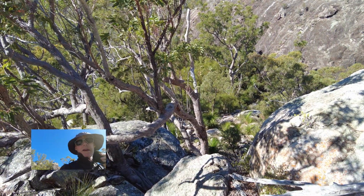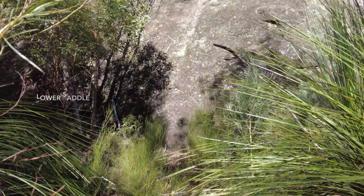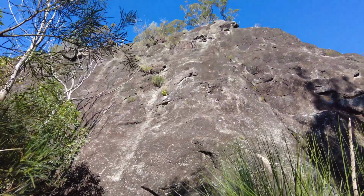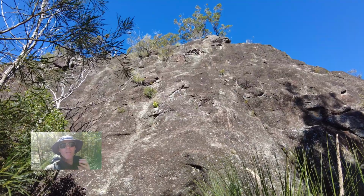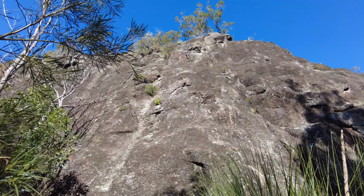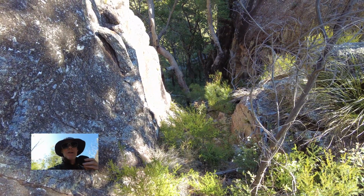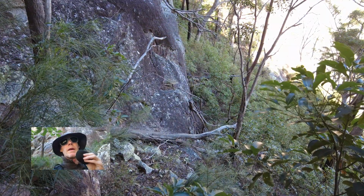Here's the way down to the saddle. Okay, here it is. A proper climber would make short work of that, but it feels too exposed for me. The way around the bluff leads down here. And this is the very bottom. I head up from here.